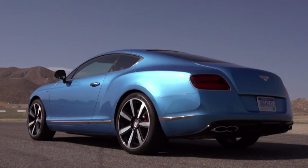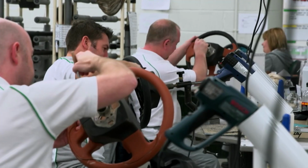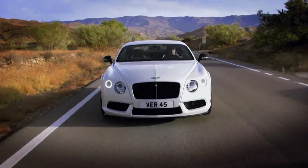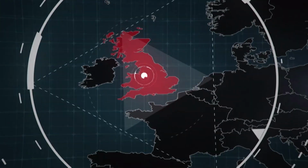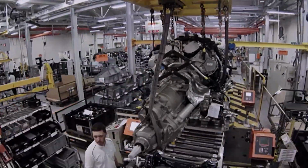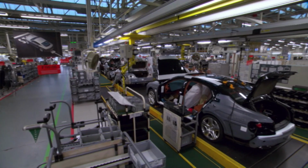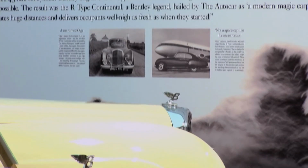While torque-fueled performance has been a Bentley trait for nearly 100 years, if it wasn't for the craftsmanship behind the badge, there'd be just another sports car. For a brand like Bentley, with this rich history of nearly now 100 years, it is very important to understand what our DNA is. Today, that DNA is found here, inside the Bentley factory in Crewe, England. Built for World War II, the factory is entrenched in the history of British motoring and engineering.